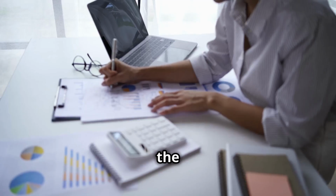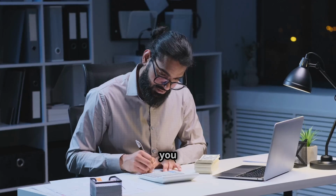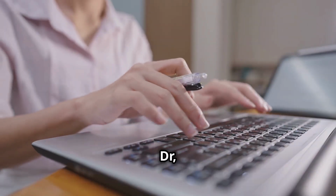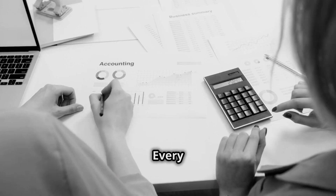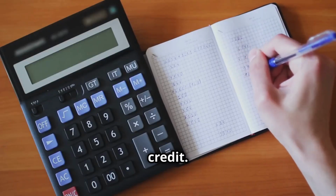Debit and credit are two of the most important words in accounting. They seem confusing at first, but once you understand them, accounting becomes much easier. Debit, or DR, and credit, or CR, are how we record transactions. Every transaction has two sides. One side is a debit and the other side is a credit.